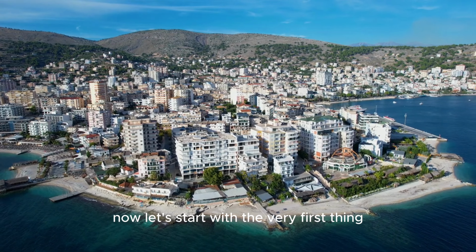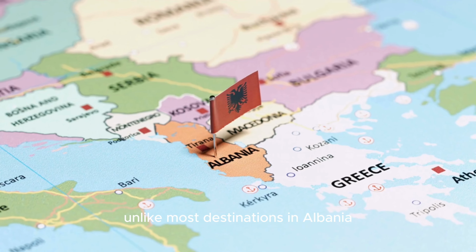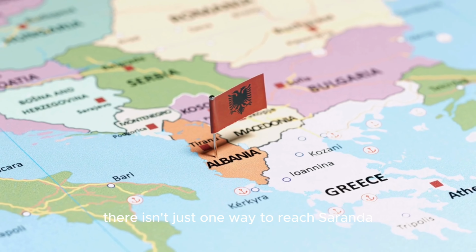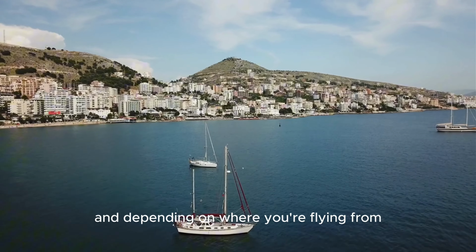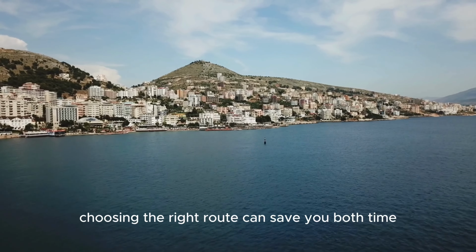Now, let's start with the very first thing you need to decide before booking your trip. How to get to Saranda and Ksamil. Unlike most destinations in Albania, there isn't just one way to reach Saranda, and depending on where you're flying from, choosing the right route can save you both time and money.